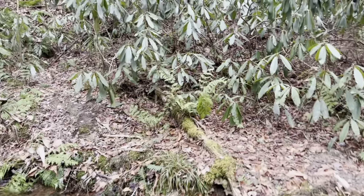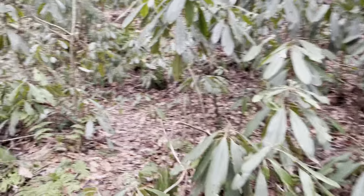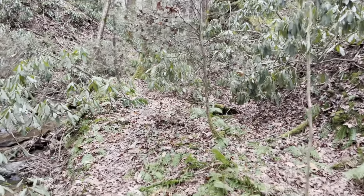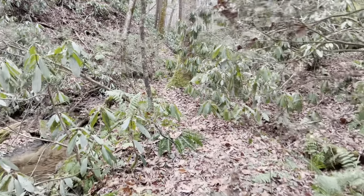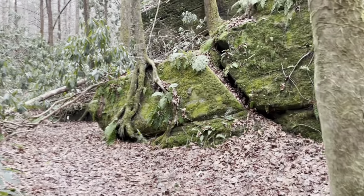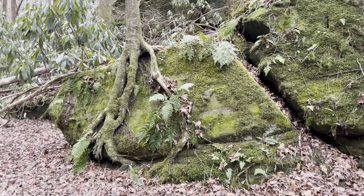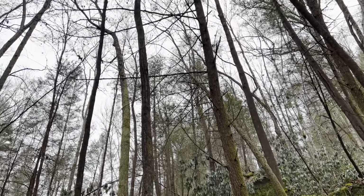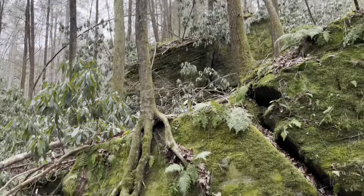I'm going to follow up the right side of this drainage till we reach a fork where two drainages meet. Not sure how visible it is on video, but there is a faint user trail following up through here. More boulders up through here, as you'll come across several. Here's another one of the trees I like. It's growing completely on top of the rock. This one here is not as big as the other, but I still find that really fascinating.